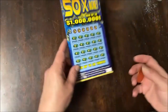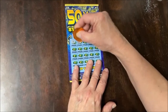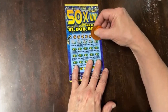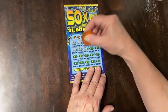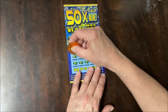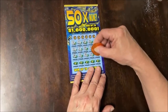001. Let me kind of move all this to the side here. You wouldn't believe how much of this scratch off dust gets everywhere. Okay, let's do this one. We got a number 4, a number 7, number 10, a 36, a 5, number 3, number 1, 29, 17, 20, 28, 8, 32, 19, 33.